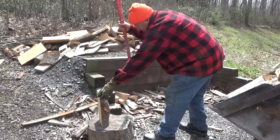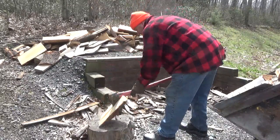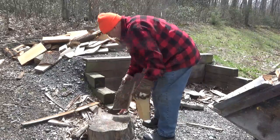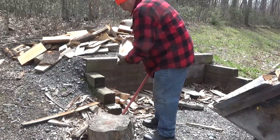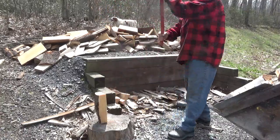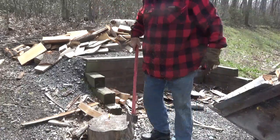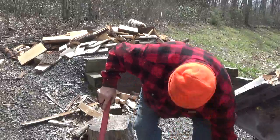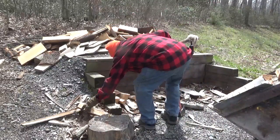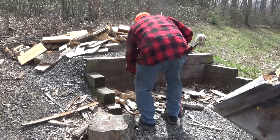But the one thing good about this stuff is it splits pretty easy, unless you hit a big knot. It's good for kindling. So that's what I use it for.